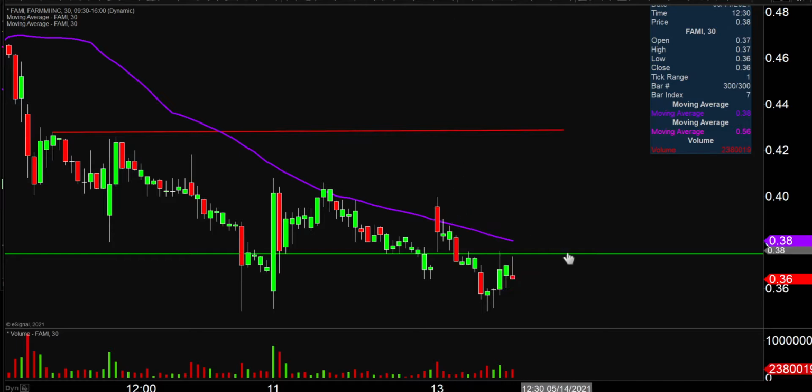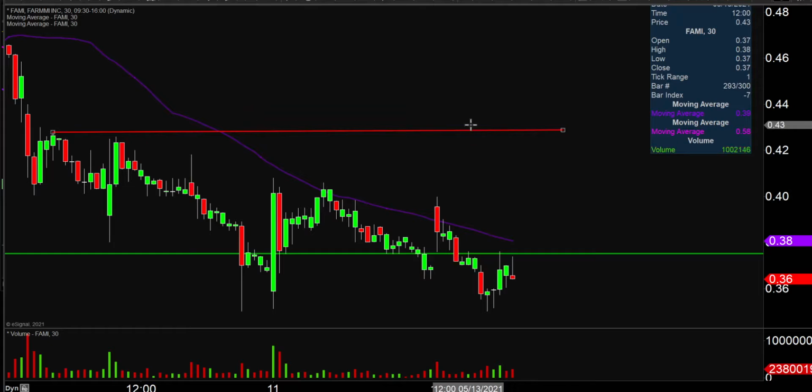And upon rolling back over, it also broke down below that green line there, which was an important area of support, and which is now going to bring about the first key update here. I'm going to go ahead and just get rid of that line up there. It served its purpose for now.